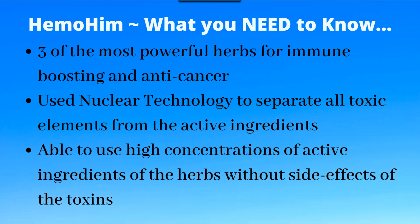This is very, very important in that every herb, every food, anything that grows from the ground has toxic elements that come up along with the active ingredients. There's not a lot of toxins, but if you have a high concentration or if you take a lot of it, you will also get a lot of the toxic elements. And so because they were able to separate all the toxic elements using a special nuclear technology that they had available, they were able to actually use high concentrations of these active ingredients of these herbs without any negative side effects of the toxins.